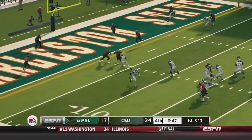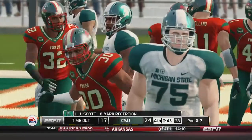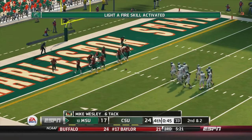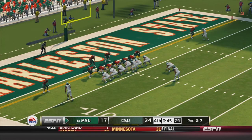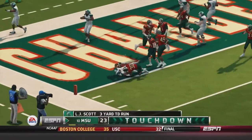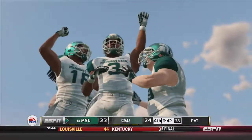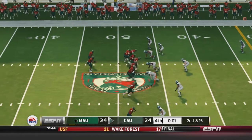O'Connor going to drop back in the shotgun. Looking for at least the receiver running to the left. Interesting. There were 2 guys there. Not sure. It was pretty much like whoever wanted the football was going to get it, I guess. That was an interesting pass play. 2nd and 2 with 2 to go. 45 seconds left. They call a timeout here, and they're going to hand the ball off to what looks to be L.J. Scott. 3-yard touchdown run, guys. So Charleston State allows MSU to get back into the game.